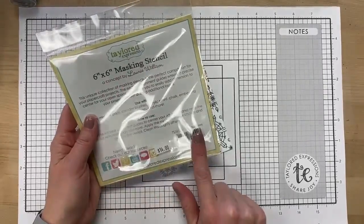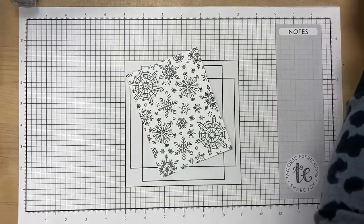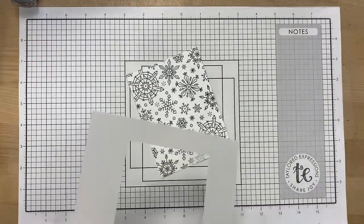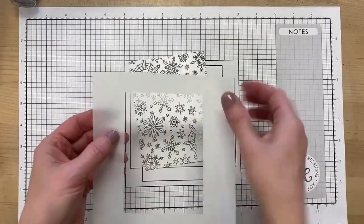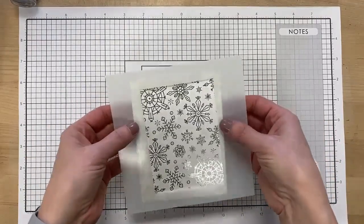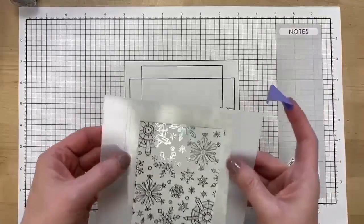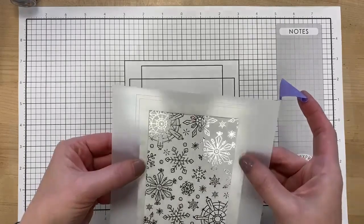The masking stencils is the rectangles. That's what I'm going to use. I'm going to use the larger one. We're going to glue that to the back here. What did I do with mine? Oh, here they are. So this is the larger one, and it does have the etching lines in it. I'm going to make sure they are up. So they are up looking at me. And I did already pull off tape. So I'll line that up with those etching lines.